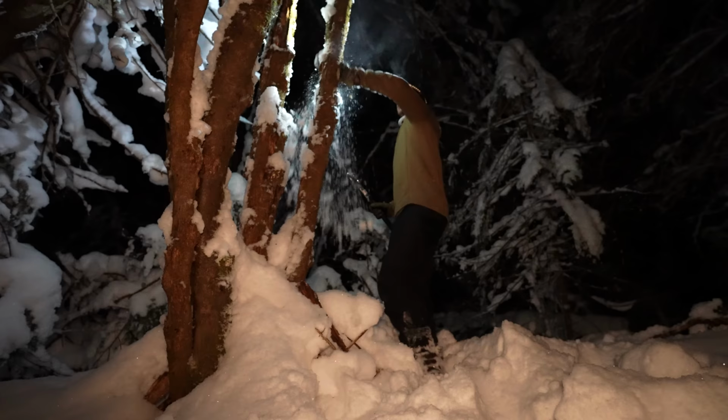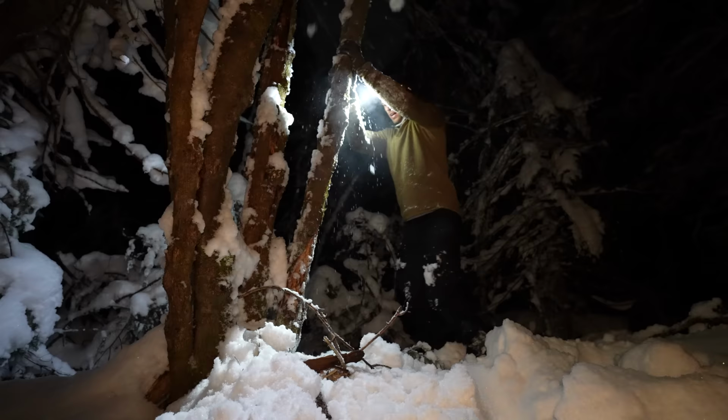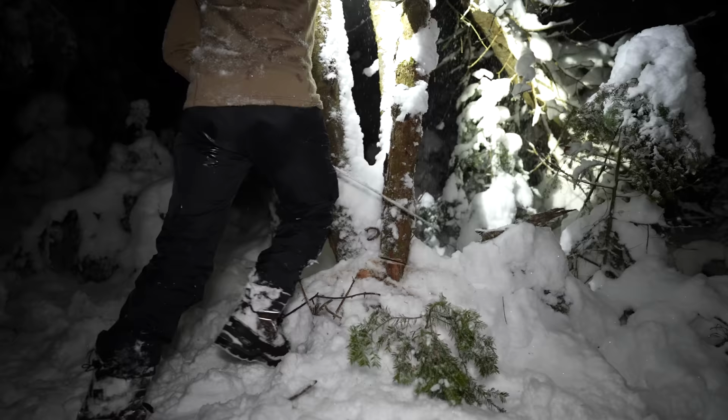Like a great piece. Yeah, the bark's coming off and everything. This is a perfect piece of standing dead hardwood. I'm gonna try to get as much of this as possible. Woo! You need a lot of wood tonight.